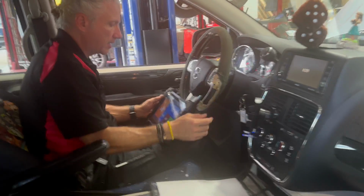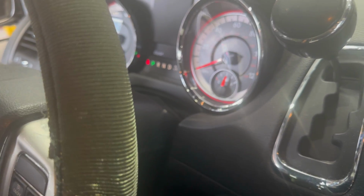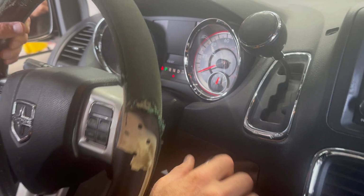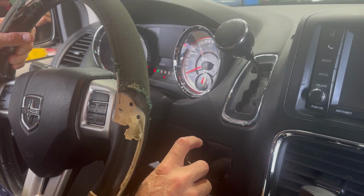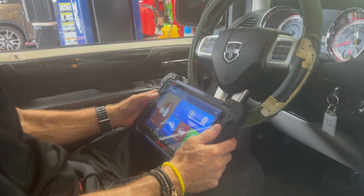We can see that we've got a flashing red security light. If we try to start the vehicle, it's going to start and shut off. Okay, so we know there's a problem with security. No big deal. Let's see if we can't figure this out.